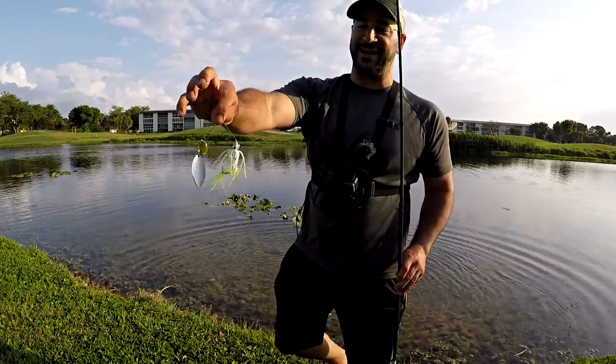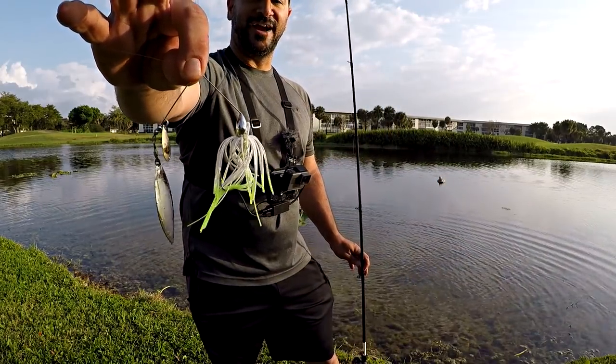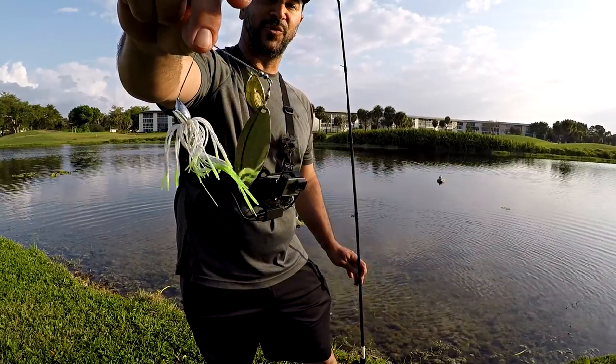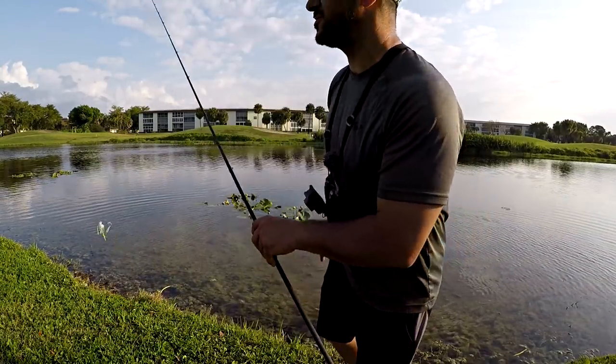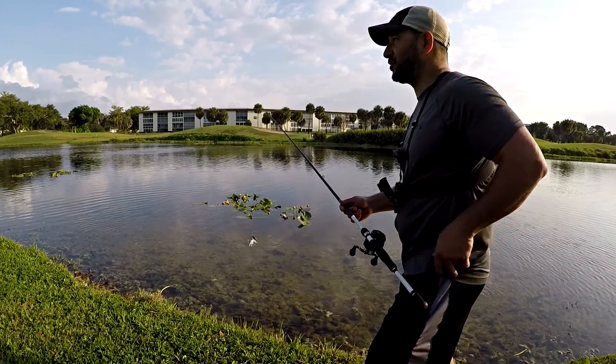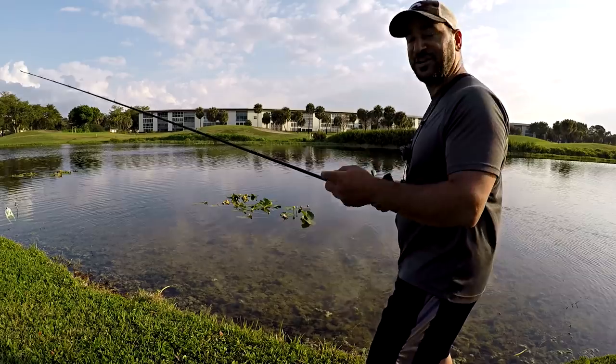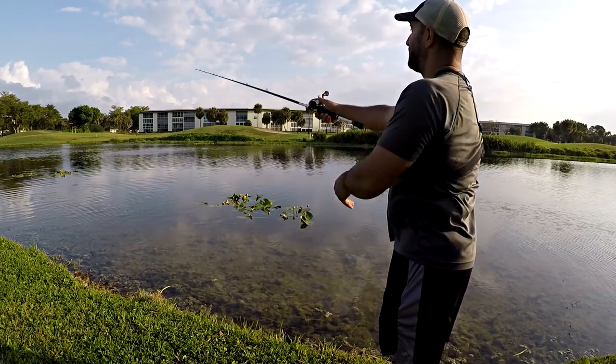All right, there's what got it done. There's that little chartreuse tipped skirt and a War Eagle, 1/2 ounce. That's a bright silver willow and a little gold Colorado. So I'm not done. I got a little more shoreline here to hit, and a beautiful fountain ahead of me that might hold some fish just for the fact that they're oxygenating the water real well. But I'm happy as I can be that I got my first bass.